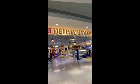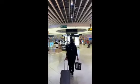And obviously the Delhi International Airport has got one of the largest duty-free shopping areas. If you have time before your flight, then you can certainly enjoy the shopping experience. The prices of goods and apparels are relatively low. You can see the market retail price as well as the duty-free price on the labels.